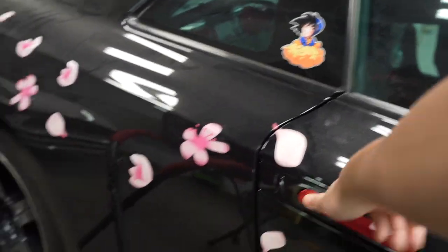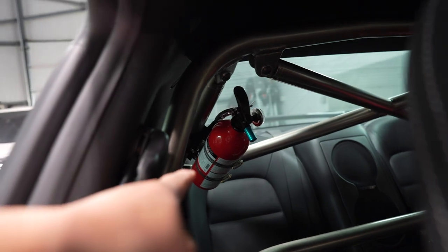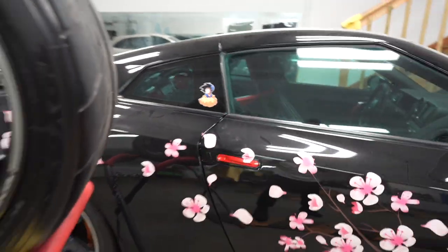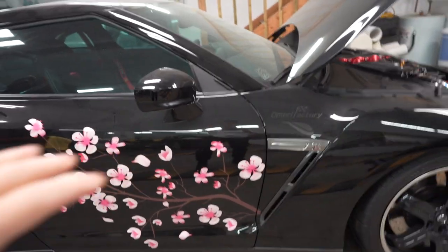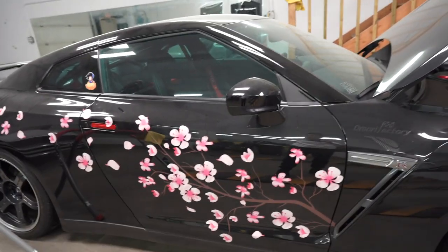Kind of want to give you guys an update. Just going to move this out of the way. Fire extinguisher is in, and it's looking fantastic. We're thinking of doing some new livery, so the cherry blossoms are going to go away. We're going to put some new livery on it. I don't know what yet, I have one thing in mind. I just don't know what yet, or if we can pull it off in time. It's a little easier said than done. There's a lot of artwork that has to be done, so with some of the liveries, yeah, it's easier said than done.